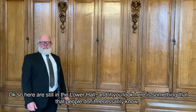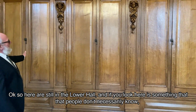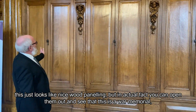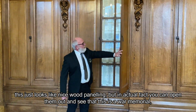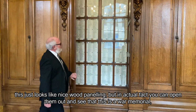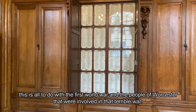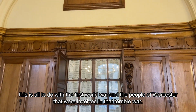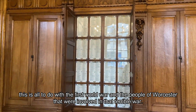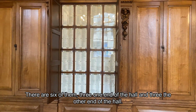Okay, so here we are still in the lower hall. And if you look here, this is something that people don't necessarily know. This just looks like nice wood panelling, but in actual fact we can open that out and this is a war memorial. This is all to do with the First World War and the people of Worcester that were involved in that terrible war. There are 6 of them, 3 at one end of the hall and 3 at the other end of the hall.